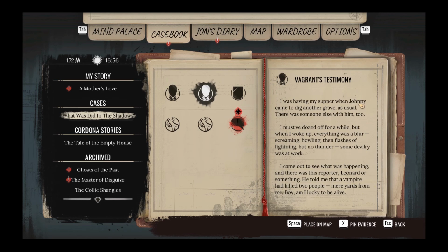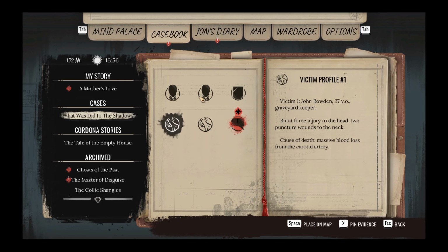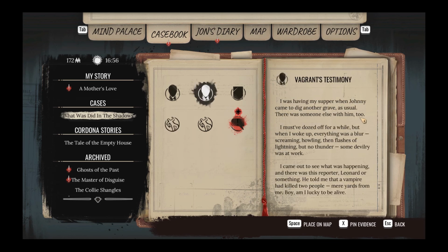Now the vagrant. I was having my supper when Johnny came to dig another grave as usual, and that would be John Bowden. There was someone else with him too. I must have dozed off for a while, but when I woke up, everything was a blur. Screaming, howling, then flashes of lightning, but no thunder. Some devilry was at work. I came out to see what was happening, and there was this reporter, Leonard or something, which would be... oh, we don't know his name. He told me that a vampire had killed 2 people mere yards from me. Boy, am I lucky to be alive.